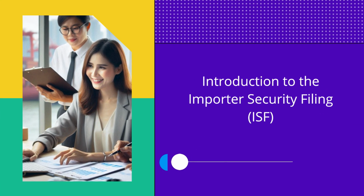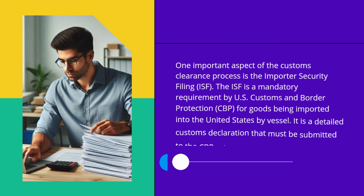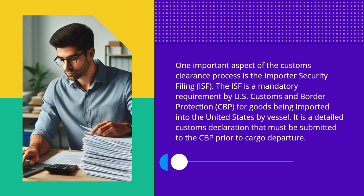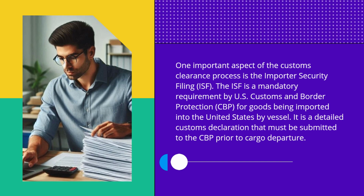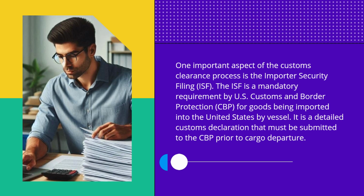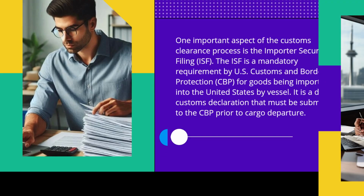Introduction to the Importer Security Filing, ISF. One important aspect of the customs clearance process is the Importer Security Filing, ISF. The ISF is a mandatory requirement by U.S. Customs and Border Protection, CBP, for goods being imported into the United States by vessel. It is a detailed customs declaration that must be submitted to the CBP prior to cargo departure.